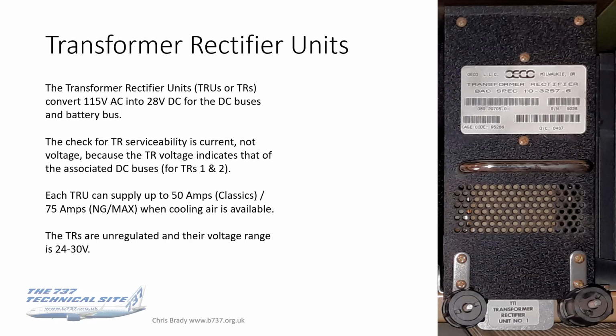Each TRU has a supply capacity of 50 amps on the classics and 75 amps on the NG and the MAX when cooling air is available. Of course, cooling air is available with the equipment fans. The TRs are unregulated, so therefore they have a voltage range, and that's between about 24 and 30 volts.